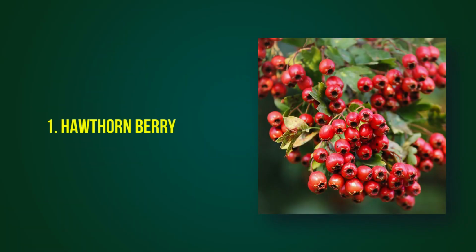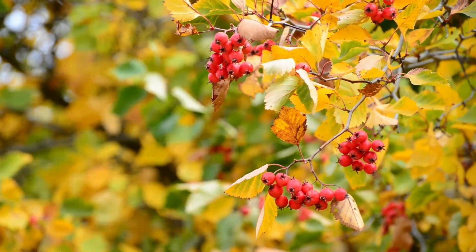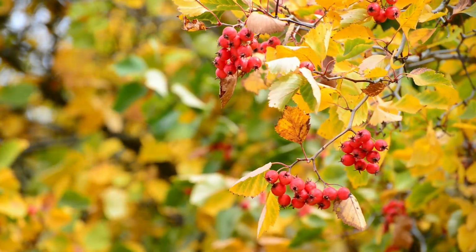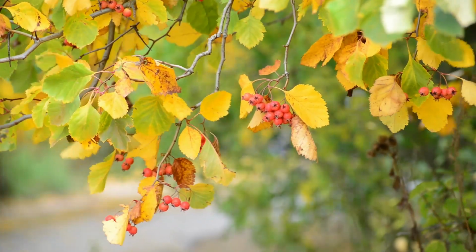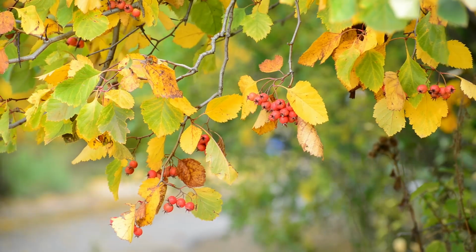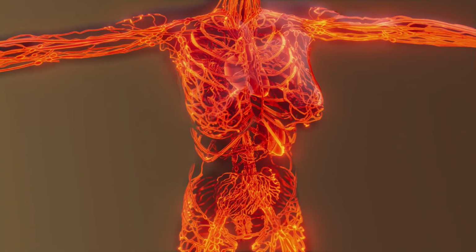And number 1, hawthorn berry. Hawthorn berry is a gem in traditional Chinese medicine for treating high blood pressure. This small, red fruit is packed with antioxidants that work wonders in opening up your arteries and promoting blood flow. Not only that, but hawthorn berry also enhances the absorption of L-citrulline and beetroot extract when taken together. It's like a one-punch for improving your circulatory system.